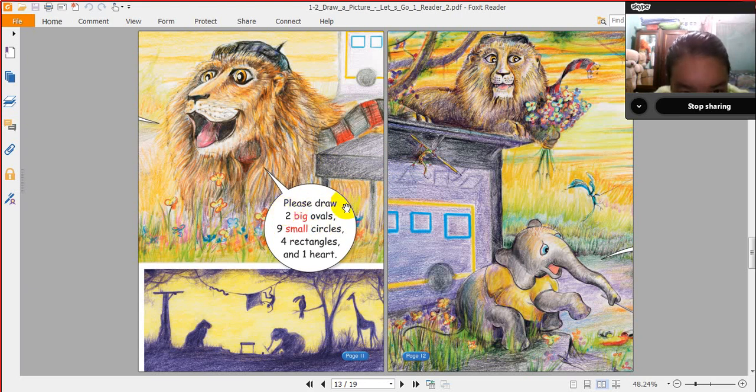Say again, please draw two big ovals. Please draw two big ovals. Okay. Nine small circles. Four rectangles and one heart. Okay.